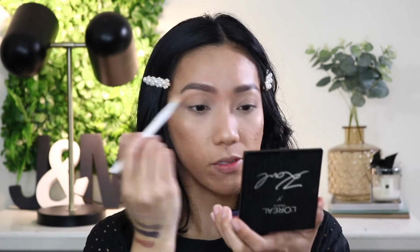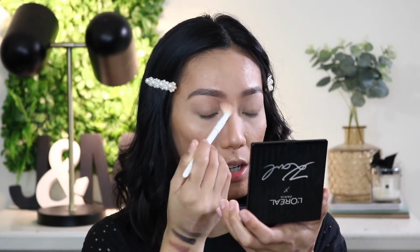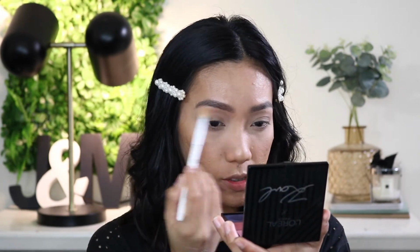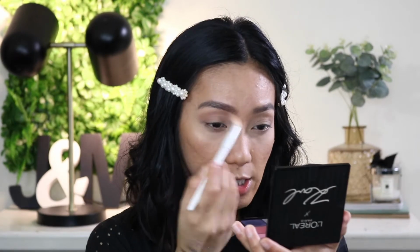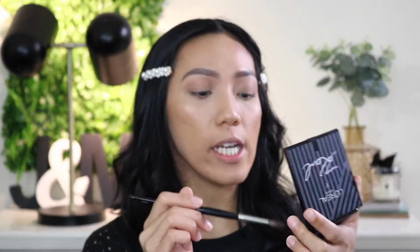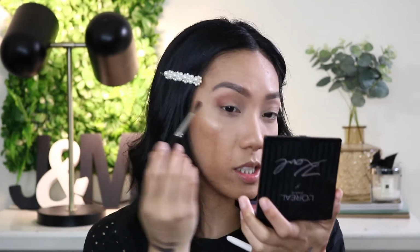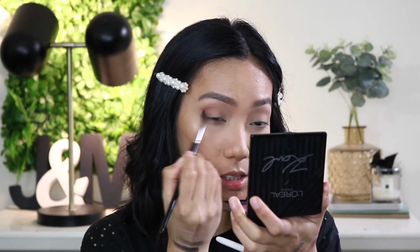So this eyeshadow palette is very cool toned. This shade right here immediately looks a lot more gray than in the pan. It has more of a taupey undertone. So I'm going to pick up a little bit of the shade right here with the same brush. It has a little bit more of that pink mauve undertone. And I'm going to go in with the shade right here. It's very pigmented and it surprisingly blends really well.